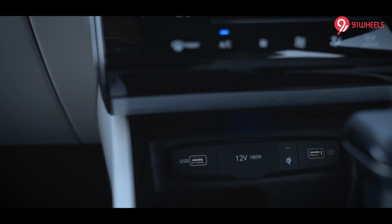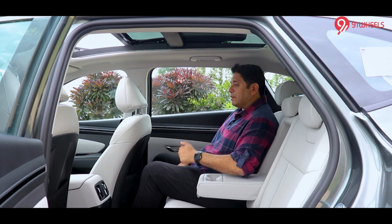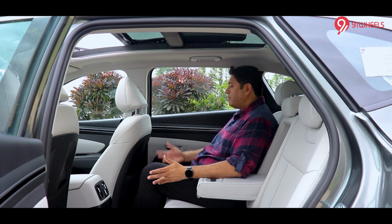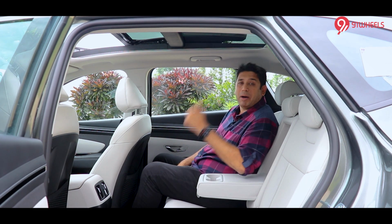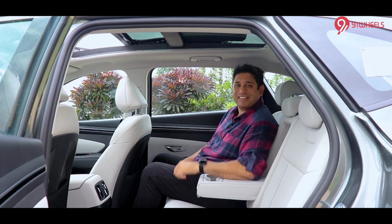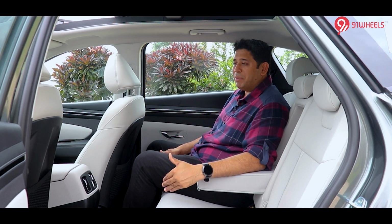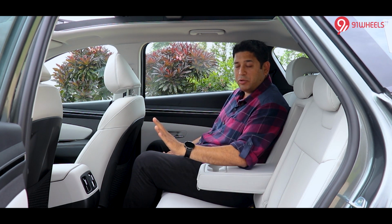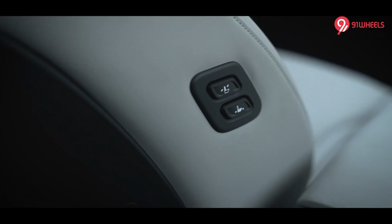There is no C type at all in the Tucson, so please get this going. The seats can also be reclined by a slight margin, and the overall comfort factor and visibility over here is not bad at all. And then you also have a powered boot coming in at the back. Last but not the least, you also have a boss mode coming in. Basically, if you're being chauffeur driven and sitting on the left side over here, you can control the position. You can push the seat forward by using two buttons placed on the side over here.